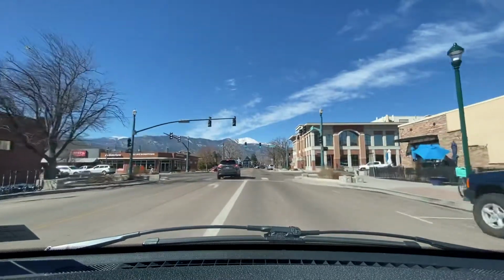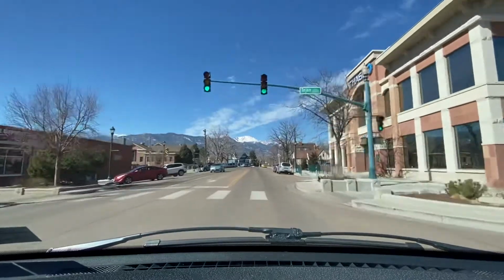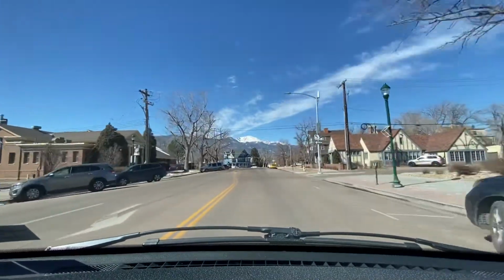Passing Tejon, we went through Tejon in the beginning. Chase Bank on our right, New Life Downtown on our left, State Farm on our left. Parallel parking and angle parking on this block.